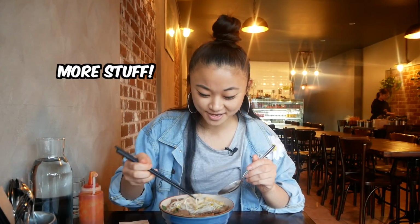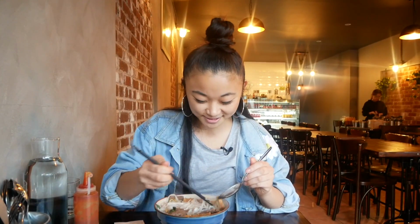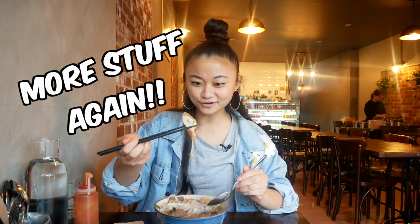There is enoki mushrooms in here. There's bean sprouts. Oh my gosh, and there is like a new tofu bean curd roll wrap thing. I don't even know what this is, but I know I'm gonna love it. Anything with like folds? Yes. Okay, the broth test.